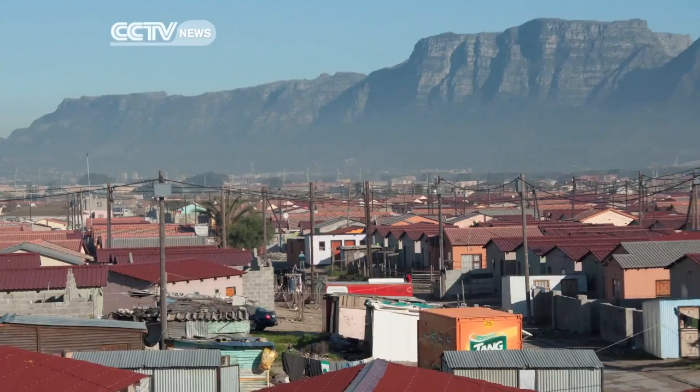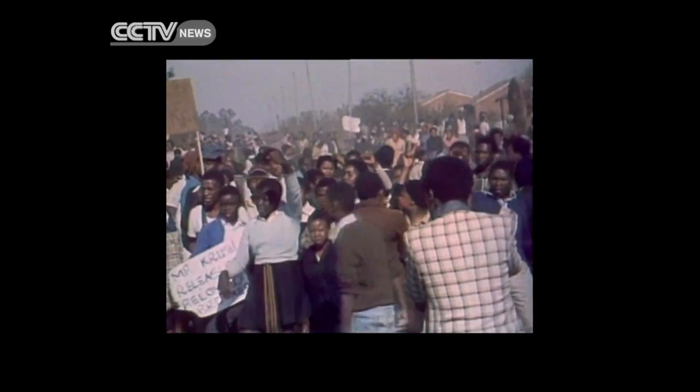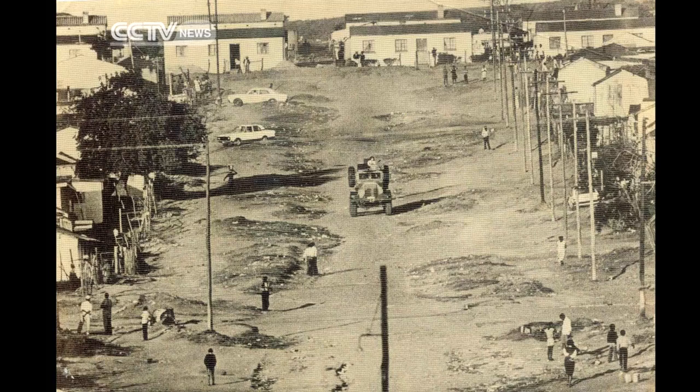Many people still live in crowded conditions, in areas called townships, inherited from the previous government that forced apartheid on South Africa. Apartheid separated people according to racial categories. Black people were denied basic human rights and forced to live as second-rate citizens in their own land.